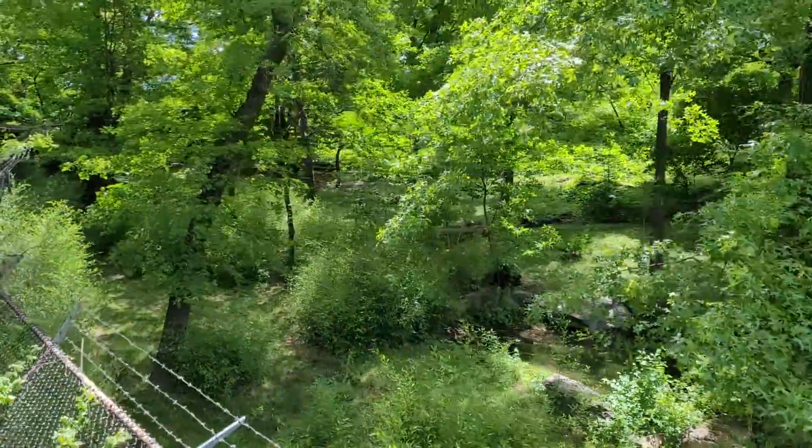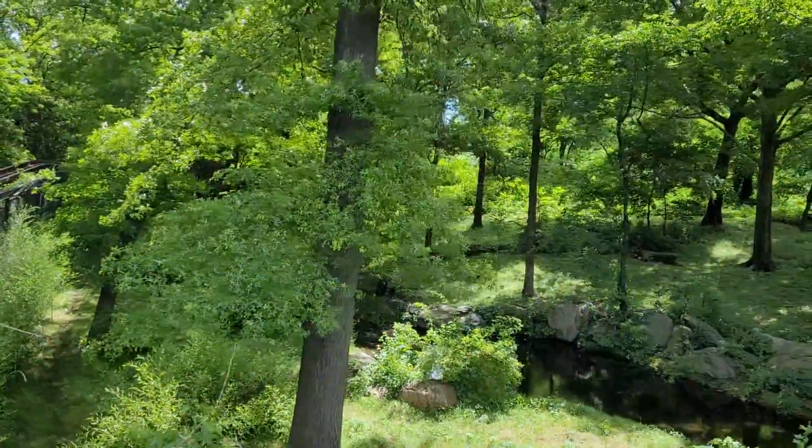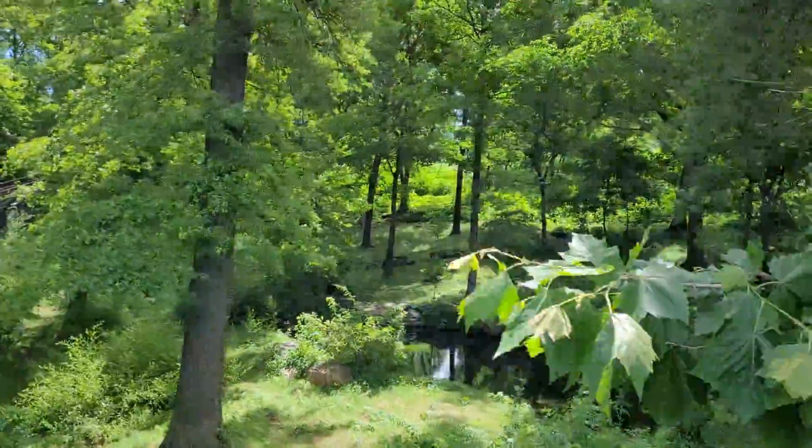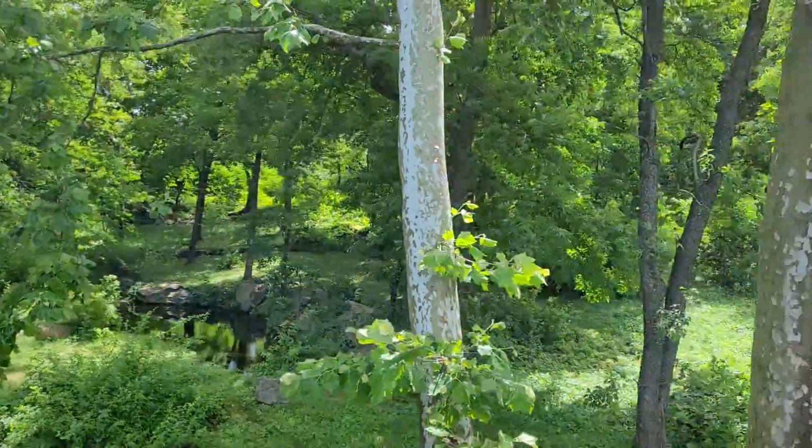But remember, the tigers are endangered. There are only about 4,000 tigers left in the wild. That's why here at the zoo, we participate in tiger conservation programs.